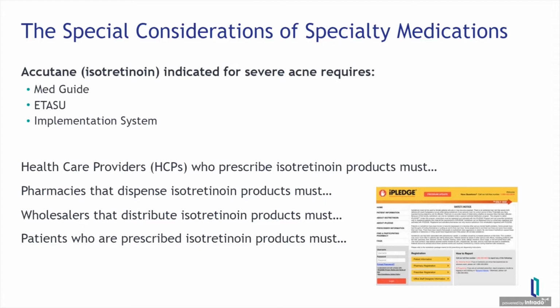happen. So as an example, healthcare providers must register each patient in the iPledge program via the program website. They must provide scheduled pregnancy testing for females of reproductive potential and then verify and document the negative test prior to writing each prescription. They must document the 2 chosen forms of contraception for each female of reproductive potential prior to writing that prescription, and they have to counsel each patient specifically about the drug risks.